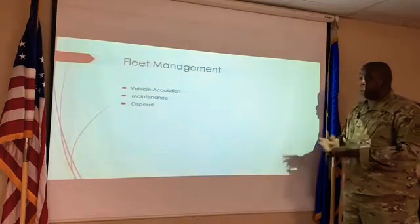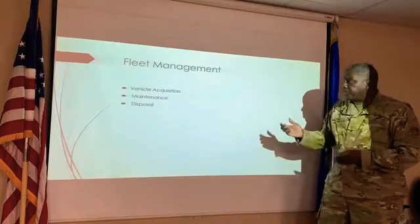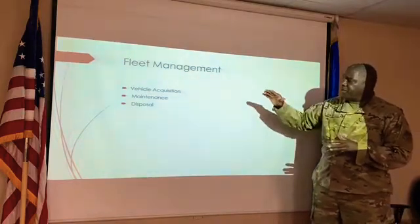Fleet management, what does it consist of? Vehicle acquisition, maintenance, and disposal. Within fleet management, all these three aspects are known.